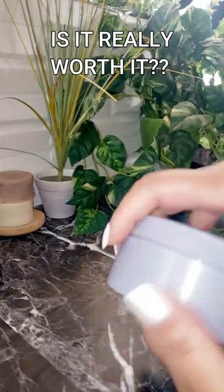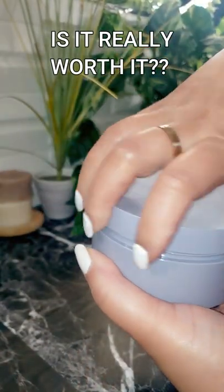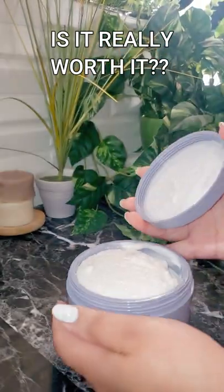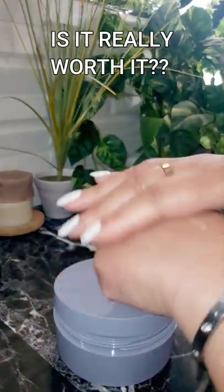And then the final thing, of course, what I really wanted to share with y'all, was the Fenty Beauty Butter Drop Whipped Oil Body Cream. So many rant and rave about this, and honey, well, I'll probably have to give a full review.